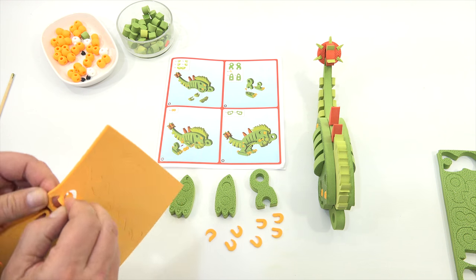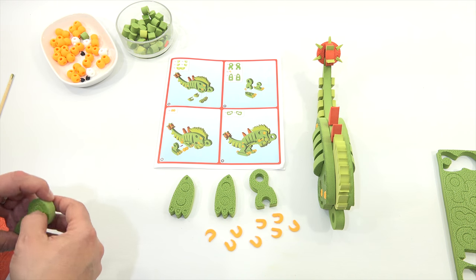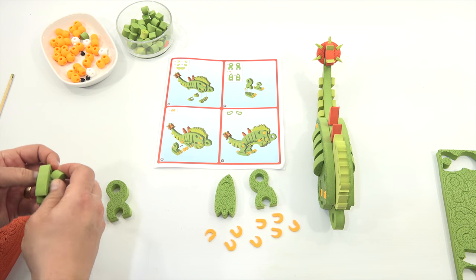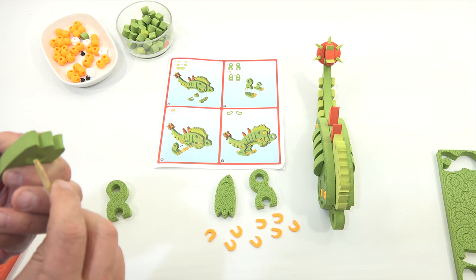5, 6, 7. It's still satisfying, though, let me tell you. 8. Okay, let's get all this extra stuff out of here. 1, 2, 3. Now look, all those little toenails will pop out. Here we go. We use the pointy side.